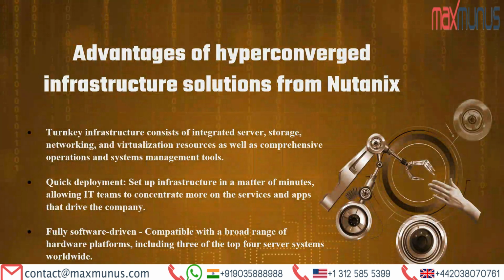Next, we have the advantages of hyperconverged infrastructure solutions from Nutanix. Turnkey infrastructure consists of integrated server, storage, networking, and virtualization resources, as well as comprehensive operations and system management tools. Quick deployment. Set up infrastructure in a matter of minutes, allowing IT teams to concentrate more on the services and apps that drive the company.